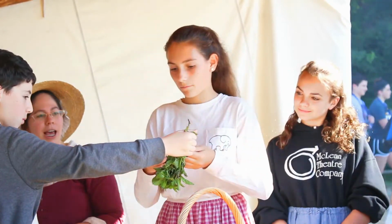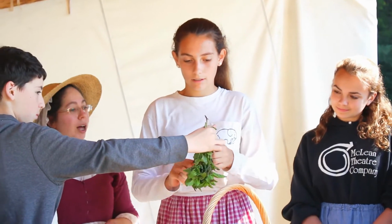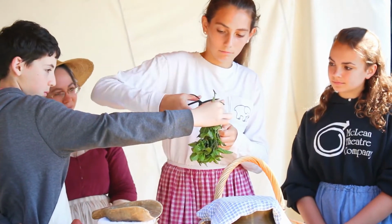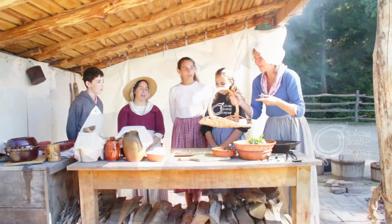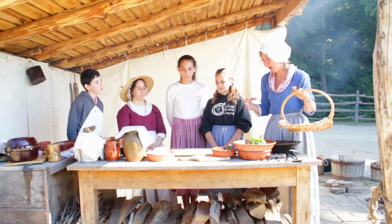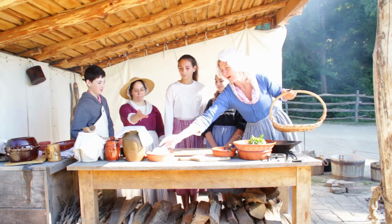Don't be afraid to tie it tightly, because you want it to stay together in the pot. Okay, I think the last preparation for the dishes that involves chopping of veggies is our onions.